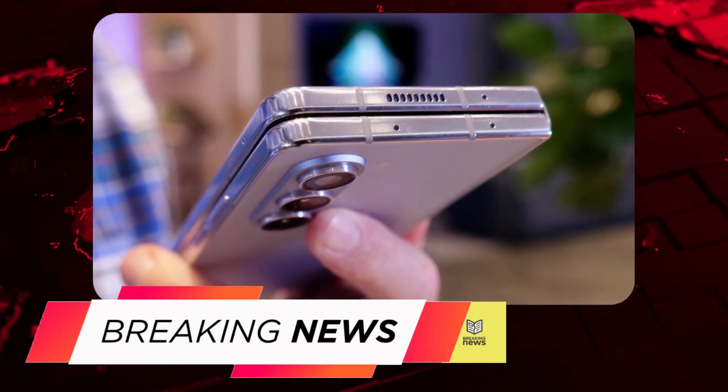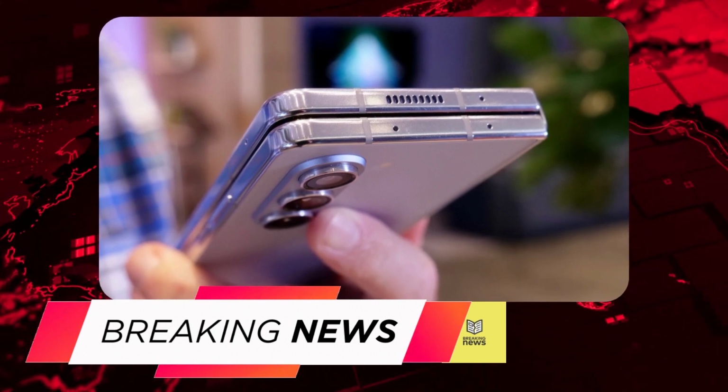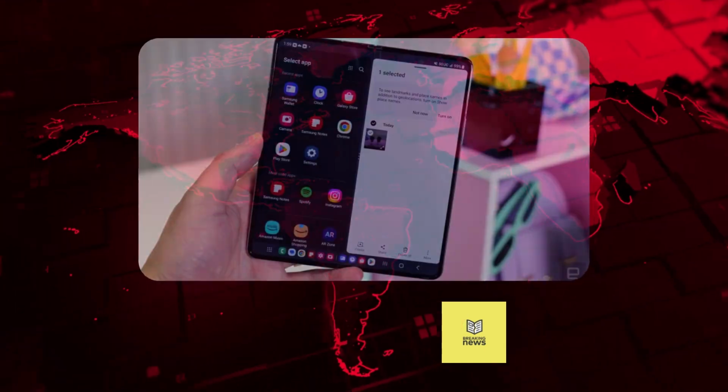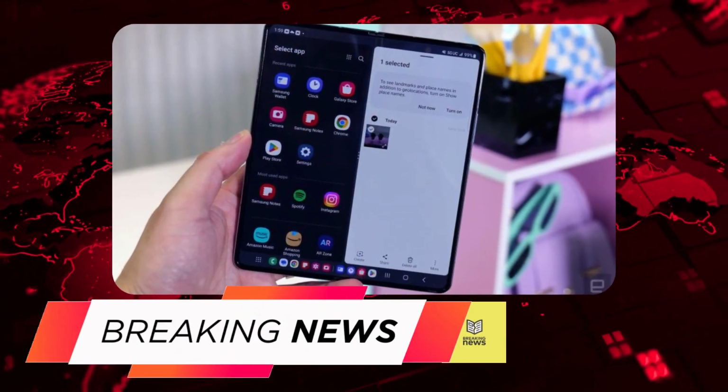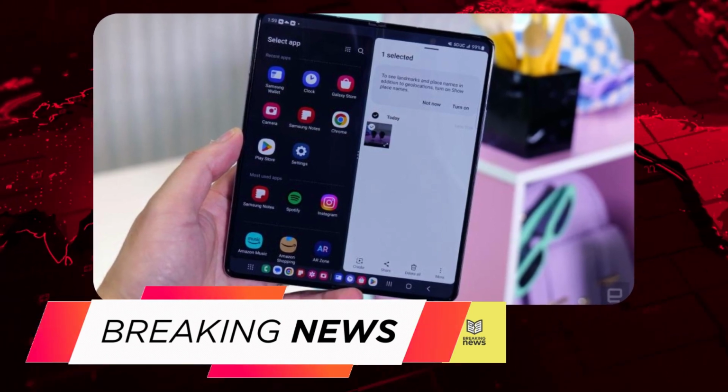Overall, the Galaxy Z Fold 5 is a good update to the Galaxy Z Fold 3, but it's not a major leap forward. If you're looking for a new foldable phone, the Galaxy Z Fold 5 is a good option, but you might want to wait for the next generation to see if there are any more significant improvements.